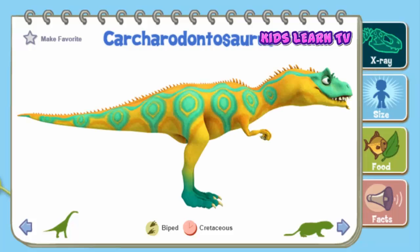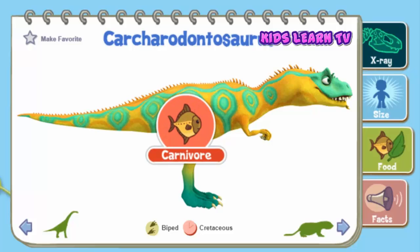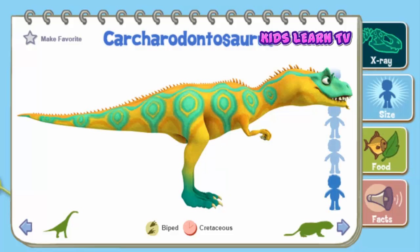Carcharodontosaurus. Carcharodontosaurus was a carnivore and probably fed on both small and large dinosaurs. This animal was about 4 kids tall.